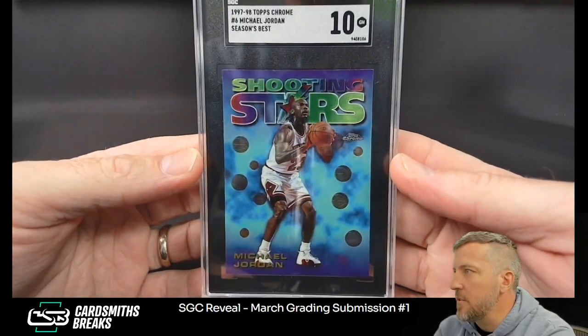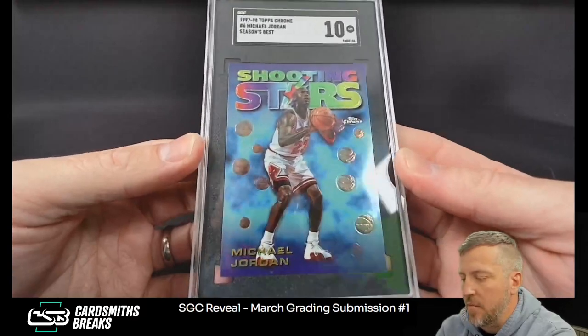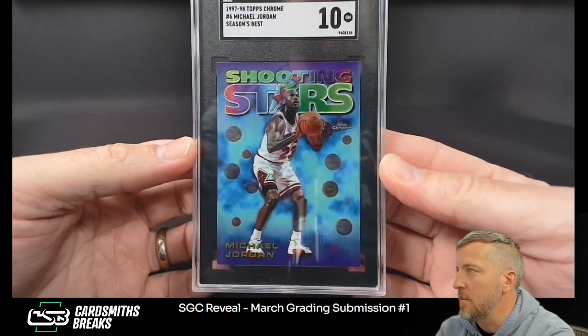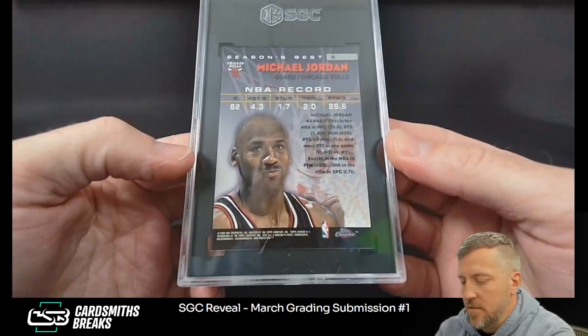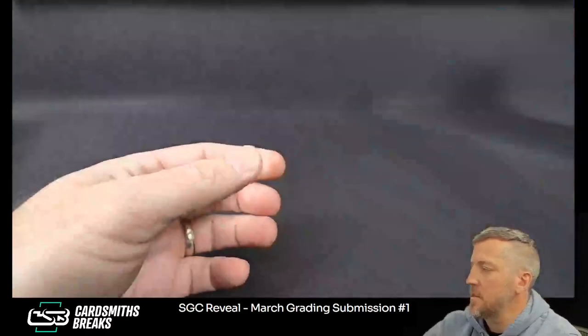'97-98 Topps Chrome Jordan Shooting Stars, 10. I mean, I don't even know what it's worth. Maybe it's not even worth that much, but a Chrome Jordan 10 insert seems like what people want in the world. This card's awesome. Plus, it's just fun, Shooting Stars. Seems awesome.